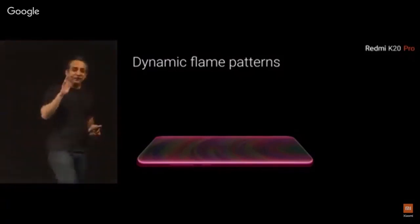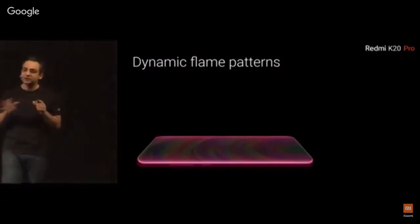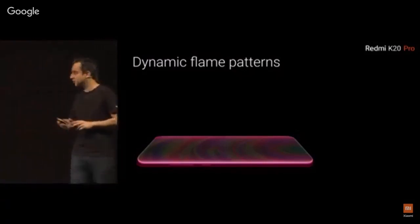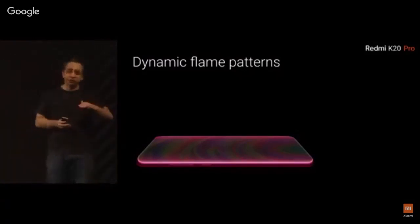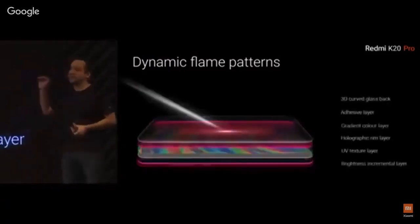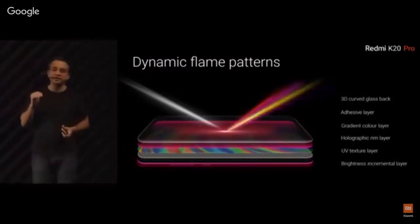Alright, for you guys who must be wondering, how is this happening? How is this dynamic pattern working? Let me show you this one. Now this is, again, very thoughtfully designed. And this happens with six different layers coming in and how the light plays off it.